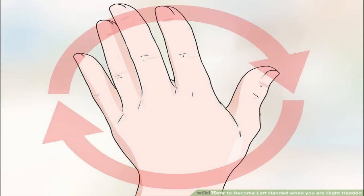9. Remember to use your left hand at all times. Using your dominant right hand has become so ingrained in your brain that you will use it automatically, without thinking. This can be a problem when you are attempting to become left-handed. To overcome this problem, try to come up with a system to remind yourself to use your left hand whenever you do something. For example, write the word left on the back of your left hand and the word right on the back of your right hand.